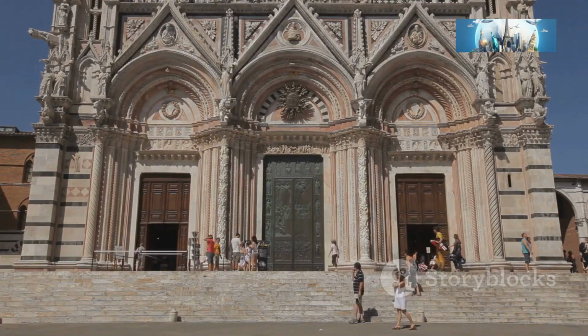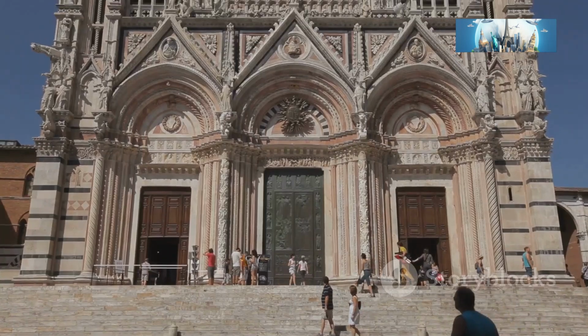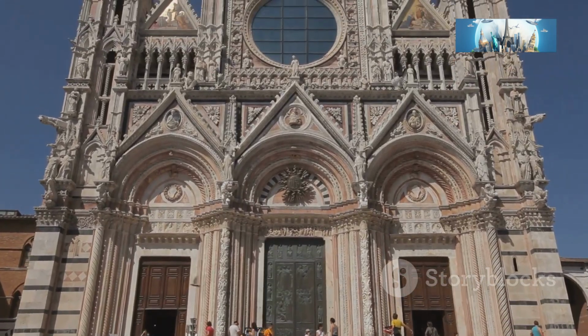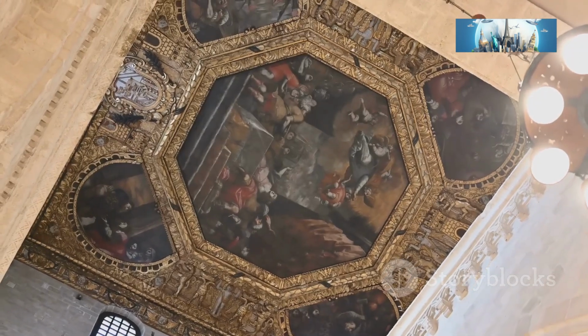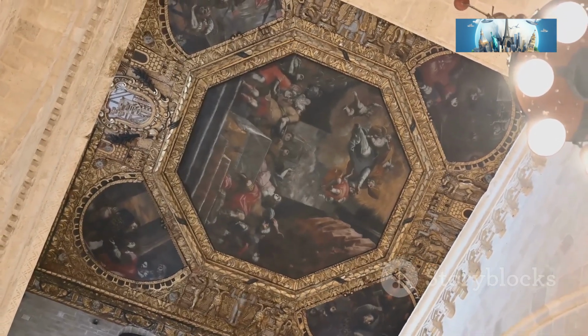As you enter the cathedral, take a moment to admire the massive bronze doors, each one depicting a scene from the life of Christ. And don't forget to look up. The ceiling is adorned with stunning gold leaf mosaics that will leave you speechless.